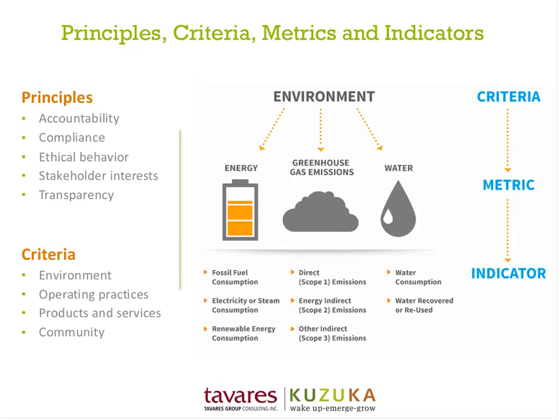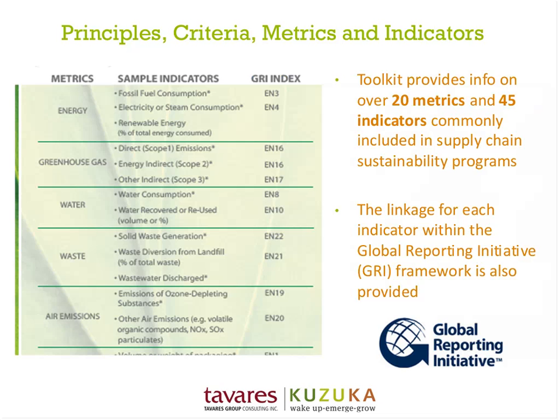Next slide please. So within the toolkit, based on all of the research that we did in the whole supply chain reporting requirements earlier in the project, we identified and provided information on over 20 different metrics and 45 indicators that are commonly required to be managed in these supply chain sustainability reporting programs.